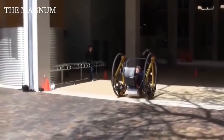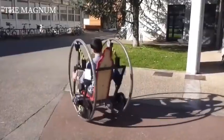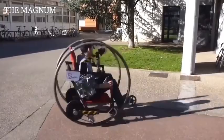Therefore, the author supplemented the construction with a stabilization system, but at the same time, tried to use the rotating seat as an extreme means of driving. It is also possible to completely turn off the stabilization system.